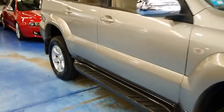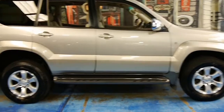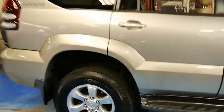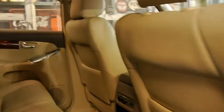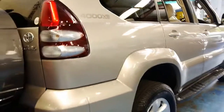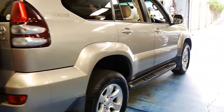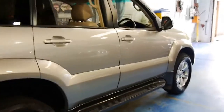So as you can see, I've got the suspension raised and she's sitting quite a bit higher. If you're after a Prado, don't go and buy a new one. 67,000 Ks is barely broken in for these. It doesn't look 13 years old, it looks 4 or 5 max. It's in very good order. It's not perfect. It's got a few tiny marks, but they're not even noticeable. They're not going to show up on the camera, and the paintwork's really, overall, very, very good.